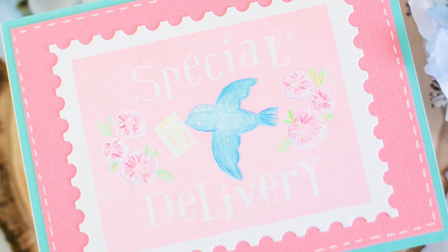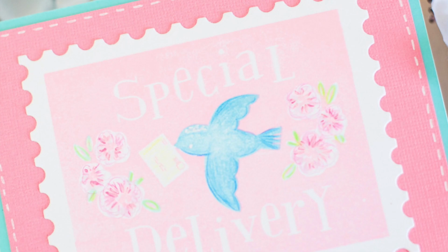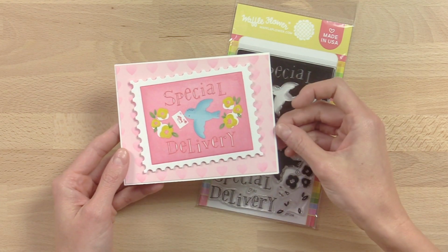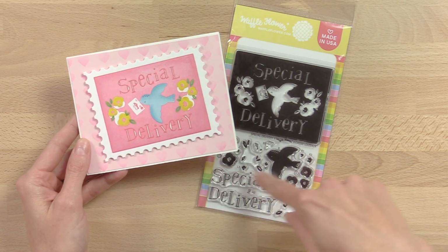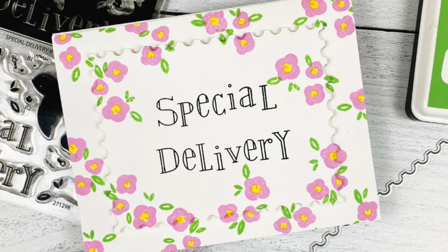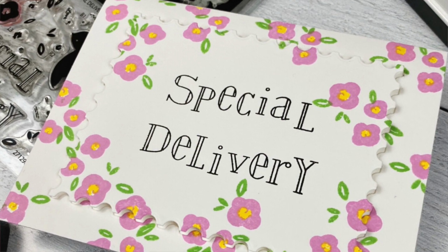I used the layering stamps and then added some pencil coloring effects for a little bit more detail. I had so much fun with this layering stamp set. I basically used all the stamps from the set to create my postage stamp here. I used the main background and then filled in with the bird and the flowers and the leaves. I even used the sentiment included in the stamp set as well. Or create a totally different look like Elise did here using those little layering stamps on top of the Postage nesting die.